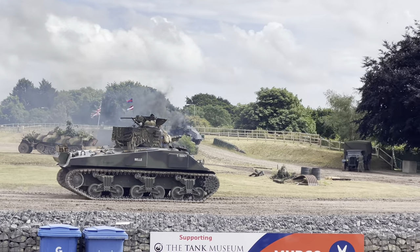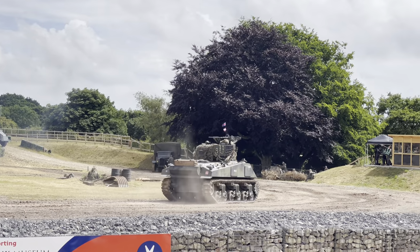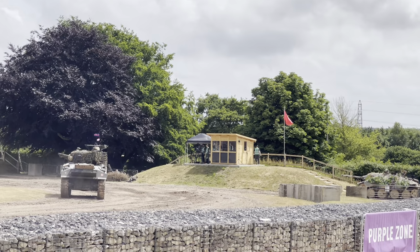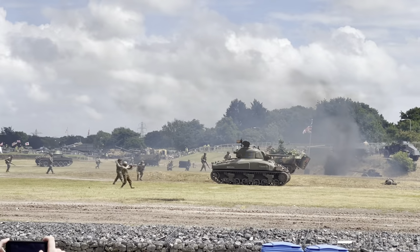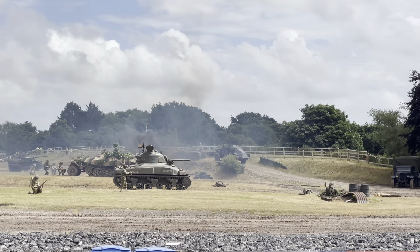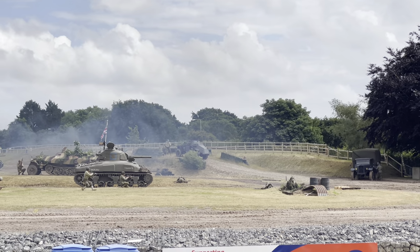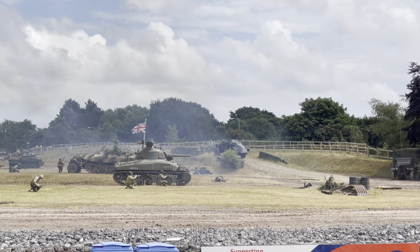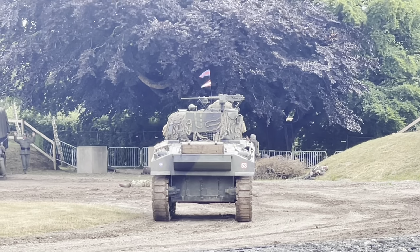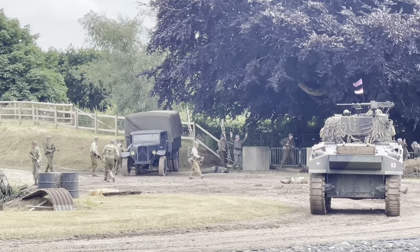US Army is going to firefight, the armies moving forward. This is where we come into the road. US infantry moving in to take prisoners and to secure the position.